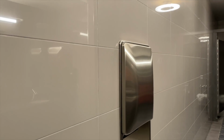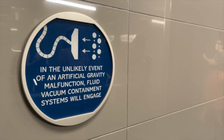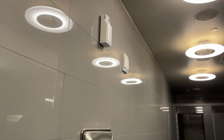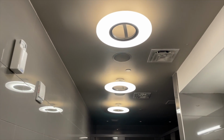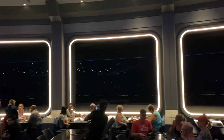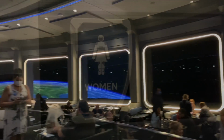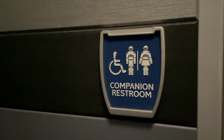If you take a pit stop in the Space 220 bathrooms, you'll come across a sign on the wall that reads, "In the unlikely event of an artificial gravity malfunction, fluid vacuum containment systems will engage." Which is funny and all until you really think about the implications of the artificial gravity acting up while you're in the bathroom. Good thing the Centauri space station's got it all under control, right? Also, check out the signs outside the restroom that feature the astronaut people. Even the babies pointing out the baby changing stations are all dressed up in cute little astronaut helmets.